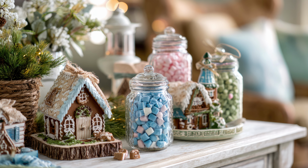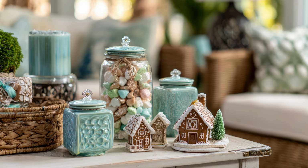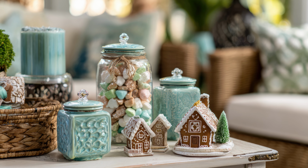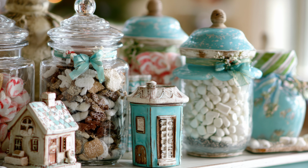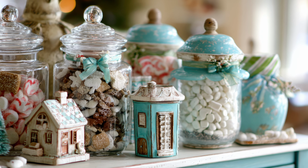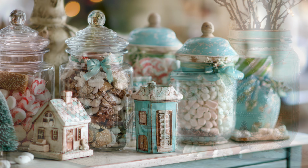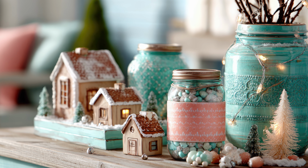Mason jars with soft pastel contents, wooden figurines, or clay miniature houses create a whimsical centerpiece for conversation and visual interest. Each carefully chosen decorative accent adds narrative charisma, as if the room tells its own visual story. The key is to curate intentionally rather than clutter, maintaining a balance between detail and breathing space.